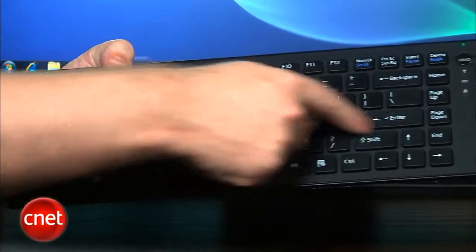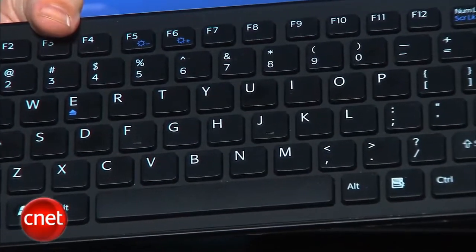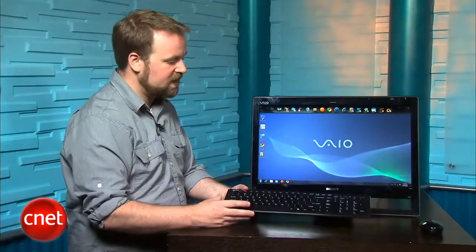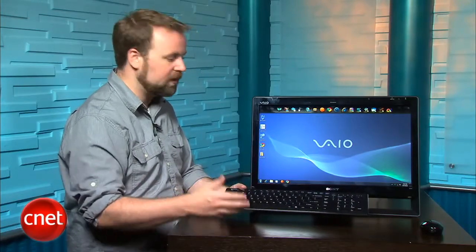The system also comes with a wireless mouse and keyboard. Now the keyboard is pretty obviously based on Apple's chiclet key design. That said, that's an attractive design, so you wouldn't really have a problem putting this system and its keyboard on display anywhere in your home.